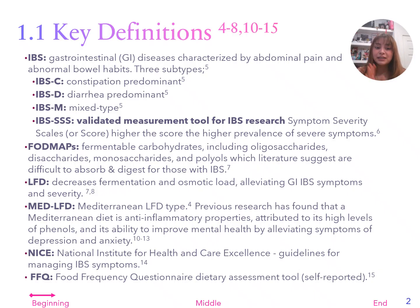And specifically, a low FODMAP diet, or LFD, the idea is that it decreases the fermentation and osmotic load, because you're decreasing the amount of fermentable material that a person is consuming. And then just a subtype of a low FODMAP diet is the Mediterranean low FODMAP diet, which is mentioned in one of our research articles today. It was done by an Italian study.